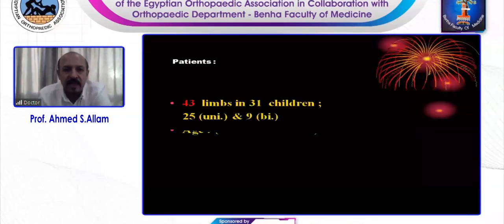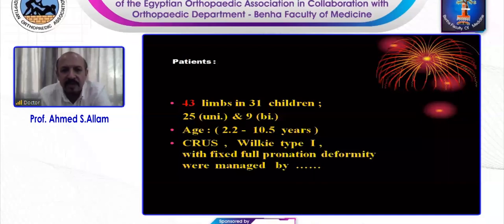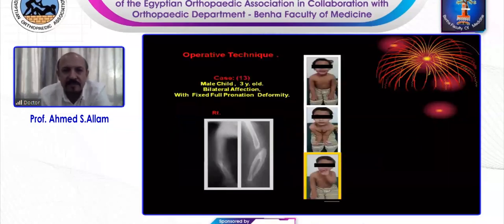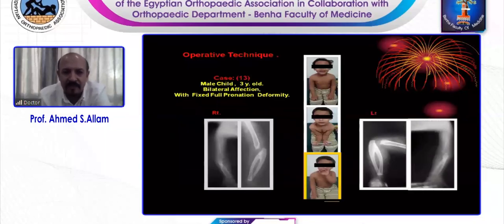The patients are 43 limbs in 31 children, age from 2 to 10 years, Cruz Velke type 1, all the severe type with fixed full pronation deformity, all were managed by the same technique. Like this case, 3 years old with bilateral affection. This is X-ray of the right and left limbs. This is a failure of hand-to-mouth function because of the severe pronation deformity. These are the tricky movements done by the shoulders and the elbow to compensate for pronation deformity.